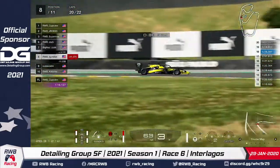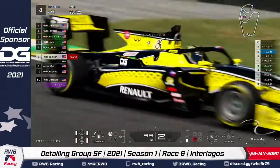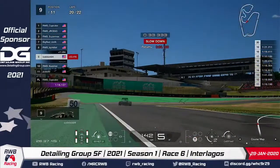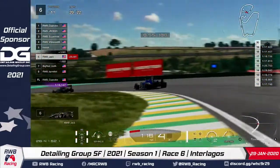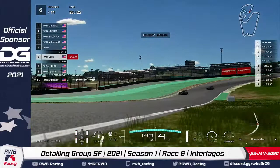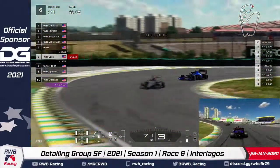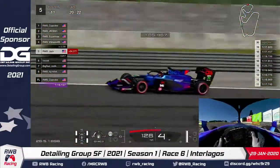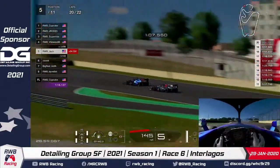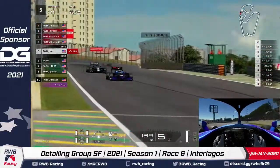So let's see here. We've got, oh, what's going on there? Millet has got a little bit slow there for something. I'm not sure what. Oh, what's going on here? Hang on. Look at this. Jack is making a move. Let's get to Jack's car and see if we can't watch this happen. Let's go inside the car with Jack as he gets around. Who was that? Oh yeah, there's Jack getting around NX, and he gets there.